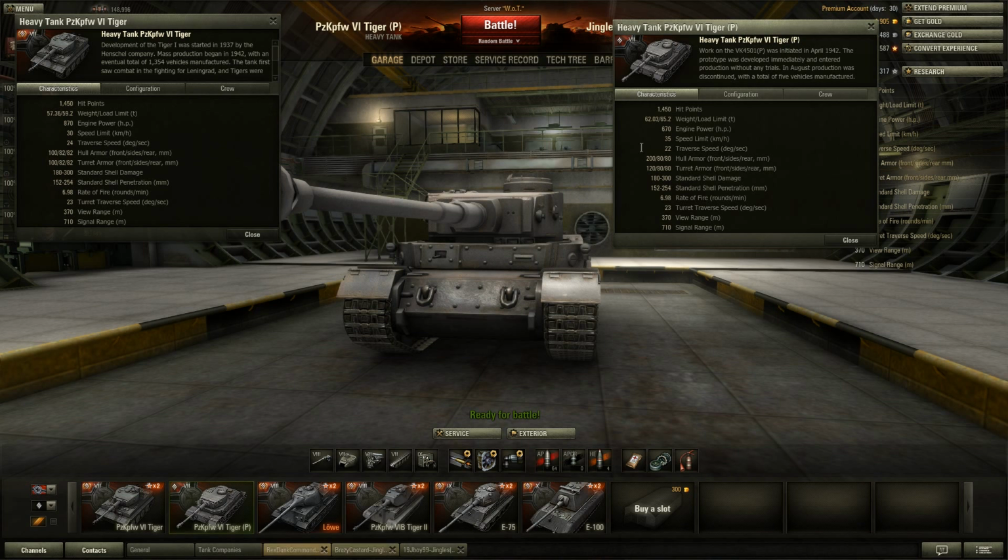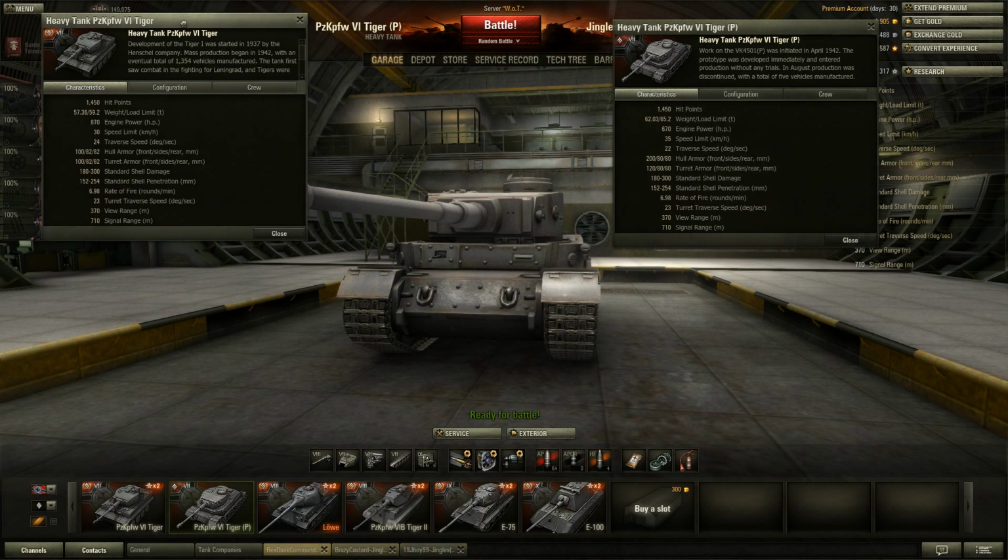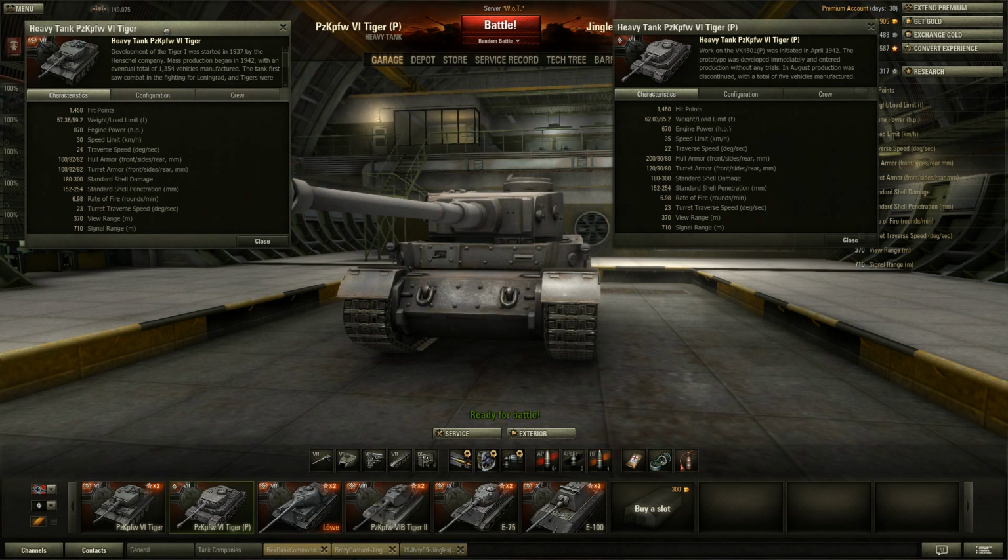The only thing the Tiger H has over the Tiger P is 2 degrees per second faster hull traverse. In every other respect, the Tiger P is a better tank. In fact, it's so much better, I'm not even sure these two should be at the same tier. It is just absurdly good.